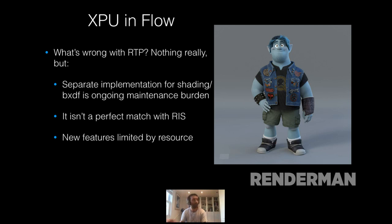Well, you might ask, why are we replacing RTP? It has been an incredibly successful renderer for the studio. It's really great, and there's not a lot wrong with it. The pressure really is related to the ongoing maintenance. I touched on this in the previous slide, because there's separate implementations for everything. As RIS mutates and adds new BXDFs or light transport features, or adds new pattern shaders, then RTP has to change as well, and that requires time. That requires someone to sit down and make sure that they match again.